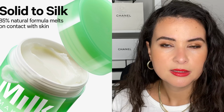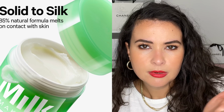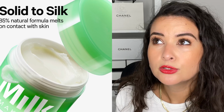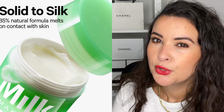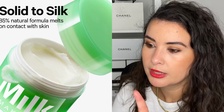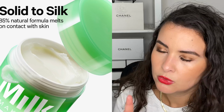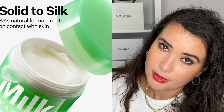This is a brand that I've tried before in the past. I've tried a few, I tried their mascara. I've tried some of their skincare as well. That was sort of hit and miss for me, but they have a new makeup removing cleansing balm. I love a cleansing balm. I love the one from Pharmacy. That's great. And I also love the Tatcha oil makeup remover. That's great. And also the Paula's Choice cleansing balm. Those are all great. But there's a new one here from Milk Makeup.